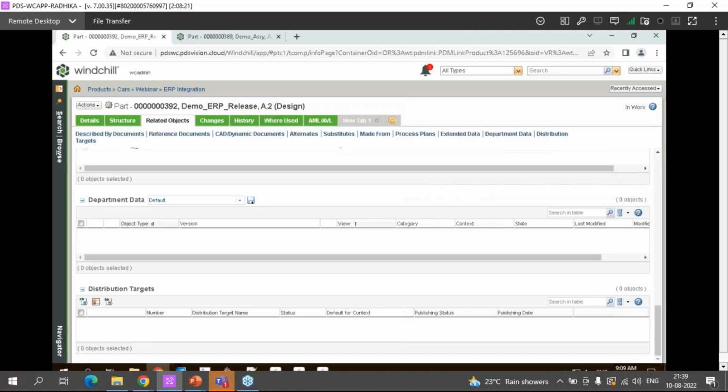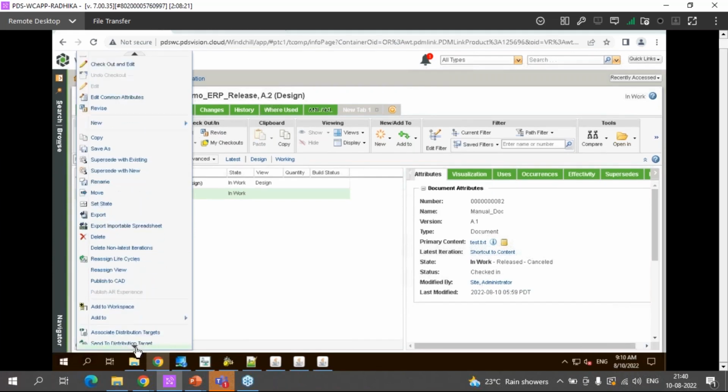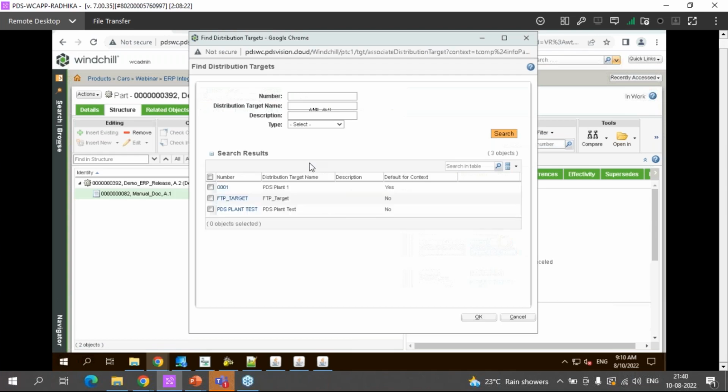Let's go back to the distribution target table. This table shows to which manufacturing plant we have sent this data. If I go to actions, you can also associate a manufacturing plant to this data. Say for example, I click, and you have an option here which says associate distribution targets. If you click on this, you will see all the distribution targets present inside the system. For our demo today, I have a distribution target, PDS plant 1. In terms of Windchill ESI, a manufacturing plant is called a distribution target.